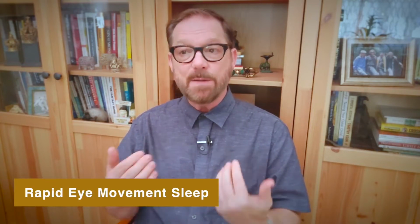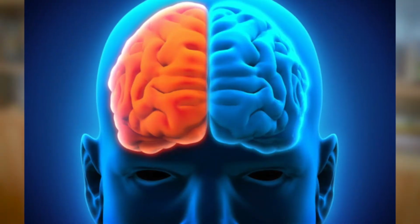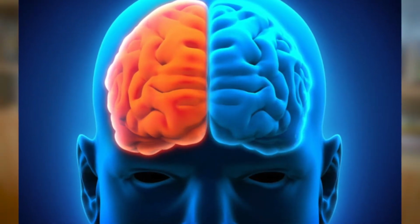REM sleep is rapid eye movement sleep. It's the deepest level of sleep. And when somebody is in REM sleep, their eyes move back and forth in their sockets. And we believe that what's happening at that time is your consciousness, your awareness is shifting back and forth between the left hemisphere of your brain and the right hemisphere of your brain.